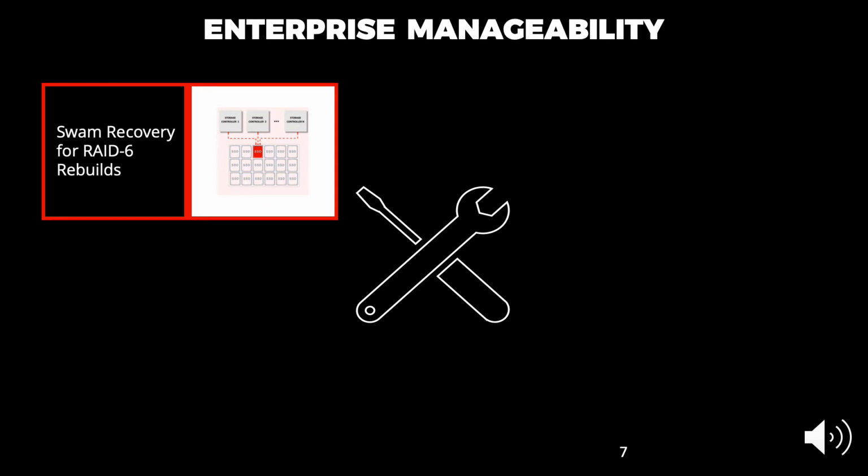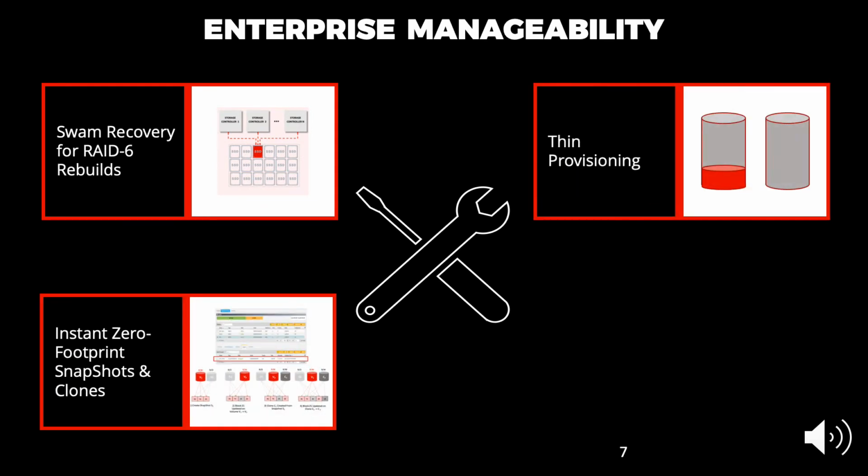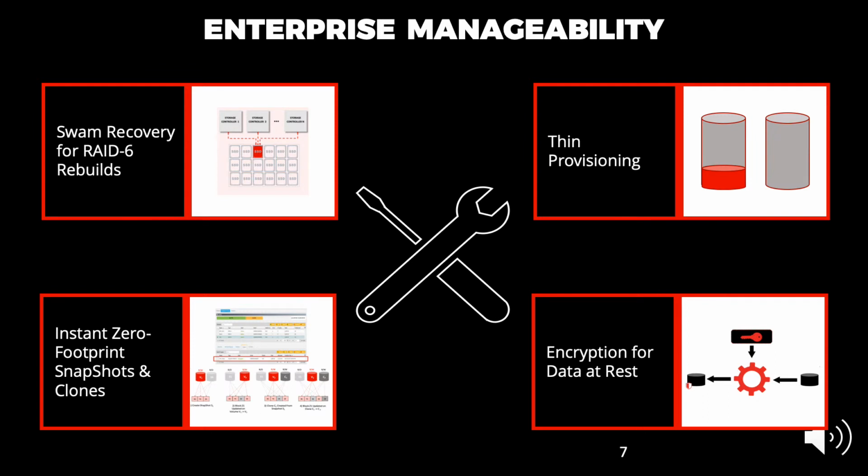Of course, it has all the manageability features you would expect in an enterprise SAN, including RAID 6 erasure coding, snapshots, thin provisioning, encryption for data at rest, and an API for framework integration with Redfish or Swordfish, as well as a really cool feature that allows us to swarm controllers together to rebuild a failed drive. For a 2 terabyte NVMe SSD, this takes less than 5 minutes.